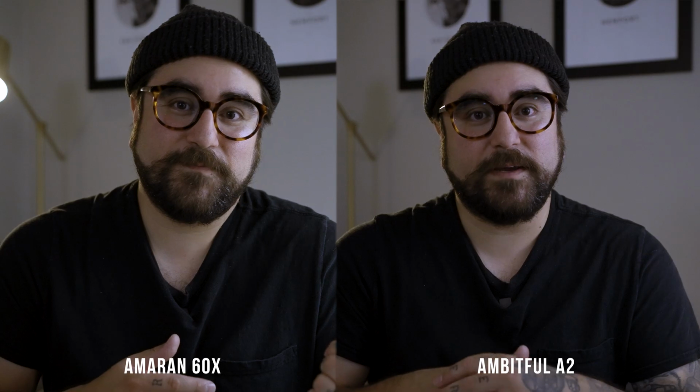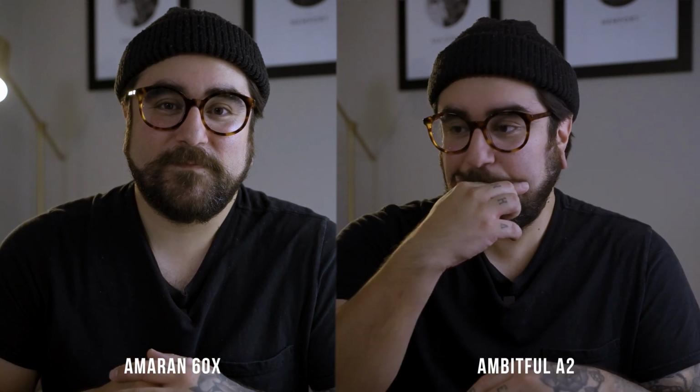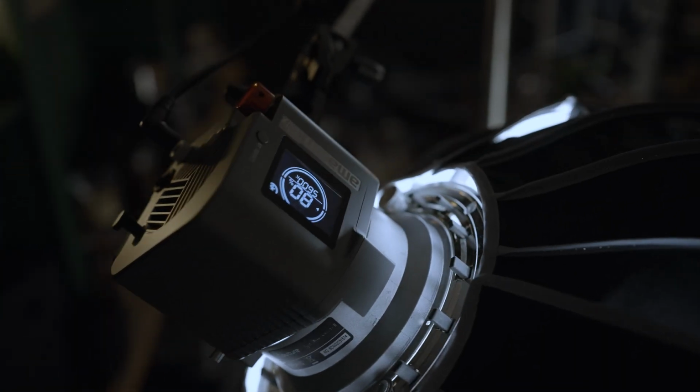The Ambit Full is about 50 bucks. The scrim is about $10 for a yard. So not a bad option. Here's a side-by-side with the tube light versus a full lighting setup. Both are pretty inexpensive and both would work. You're just gonna get much softer lighting with a full lighting and softbox setup.